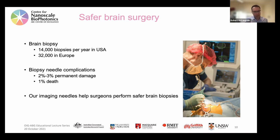And it's quite a common operation to perform. There are complications there. Putting big needles into people's brains can be dangerous. About 2-3% of patients will have some sort of permanent damage. About 1% of patients will die. I might point out in neurosurgery, those numbers are not too high. If you're under the knife of the neurosurgeon, then you're not starting off in a particularly great place. So as far as neurosurgery goes, this is not particularly dangerous, but it's more dangerous than we'd like.